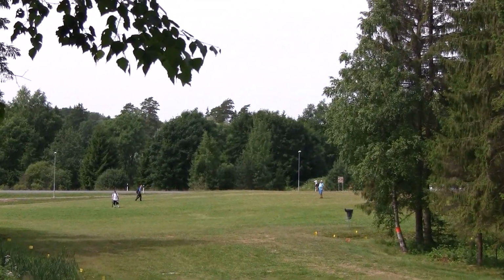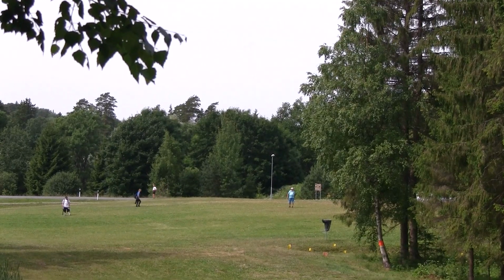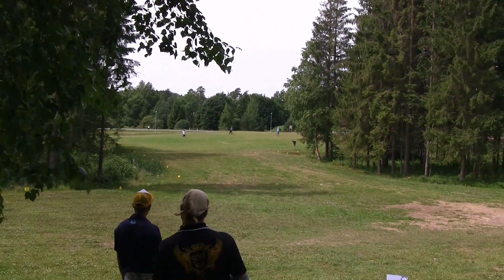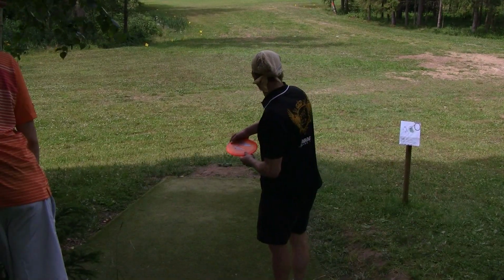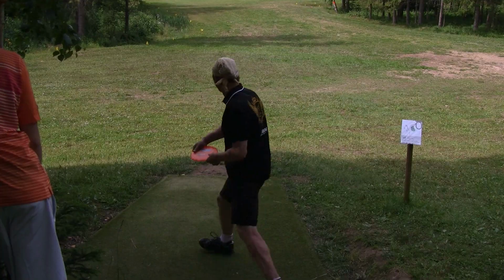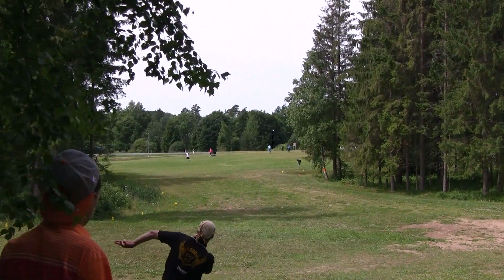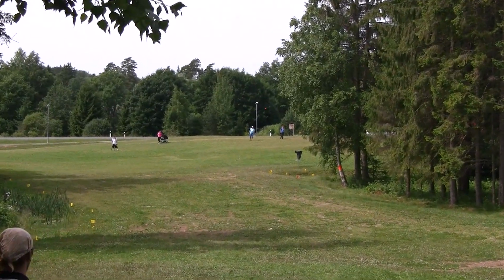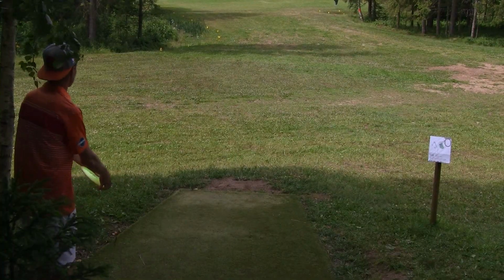Miko just crushes this one. Yeah. Oh, get some flex. Nice aggressive shot. Ugh. Inbounds, out of bounds? Out of bounds. Oh. Yeah. I was saying if it wasn't out of bounds though, it was really close. Just tough luck right there. Teemu Malmelin throwing that hyzer flip, getting some turn, and I think it's going to fade out a little earlier than he wanted, but it's the safe shot. Safe, exactly. Perfect lefty shot here.